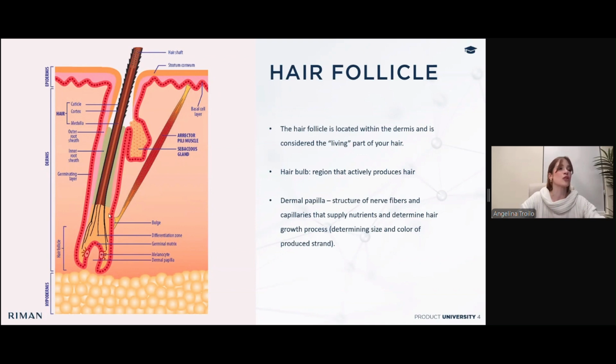So whether that's decreasing oil concentration of the sebaceous gland, which is the oil that is produced to lubricate the hair follicle, or even if we're looking at something that helps maintain the healthy growth of the hair follicle itself, really forming the various different layers of that hair shaft before it is produced outside of the skin.